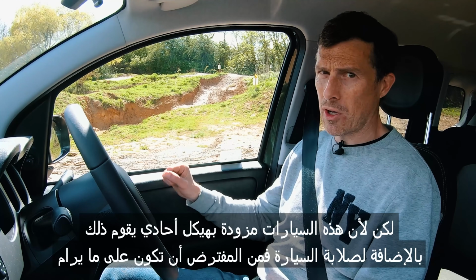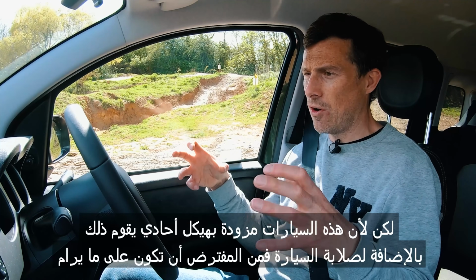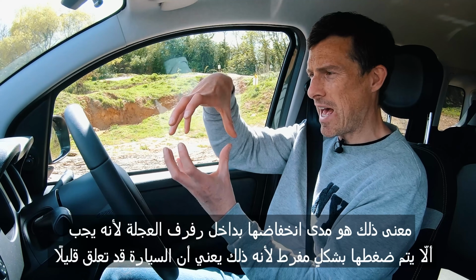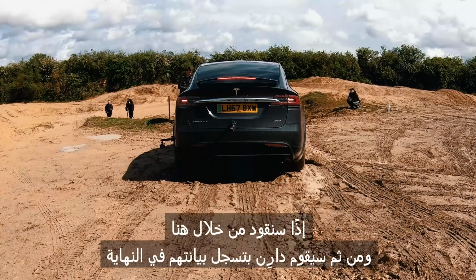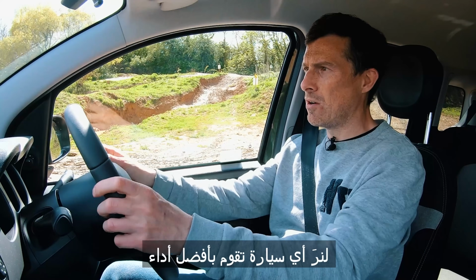But because these are monocoque chassis, so the body actually adds to the strength of the car, they should be fine. What we're also going to be looking for is how much the suspension compresses, so how much they sit down into their wheel arches, because you don't want it compressing too much, because that means the car can get a little bit stuck. So we're going to drive down here and then Darren will mark them at the end, so which car does best.